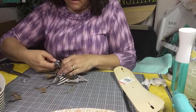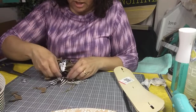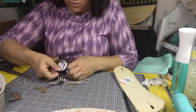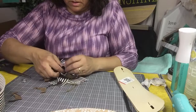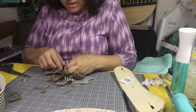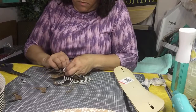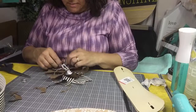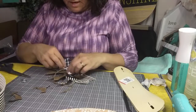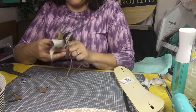If you ever see me do a project and you really like it and you want the finished project of it, just let me know. I can either make you one or you can buy the one I made, right? Because I make way too many projects. I'm getting to the point where I'm going to even have to have some sort of sale because I've got too much.